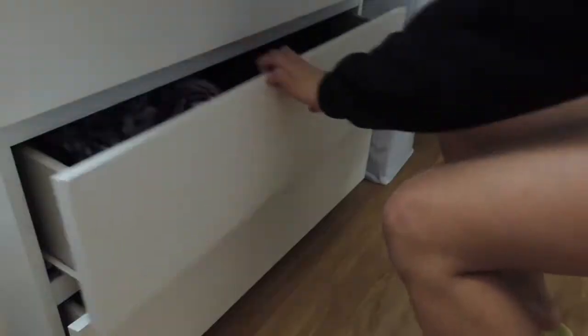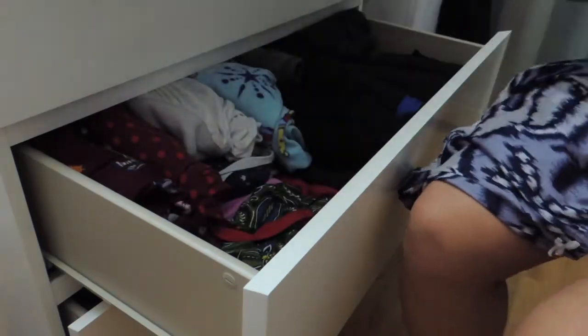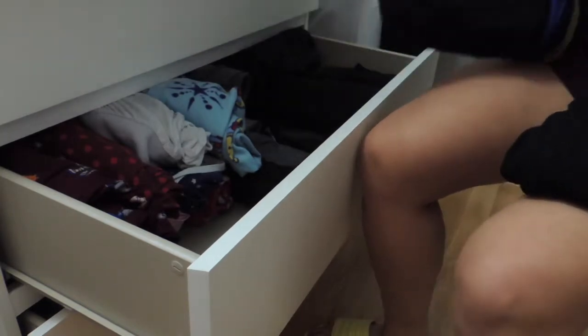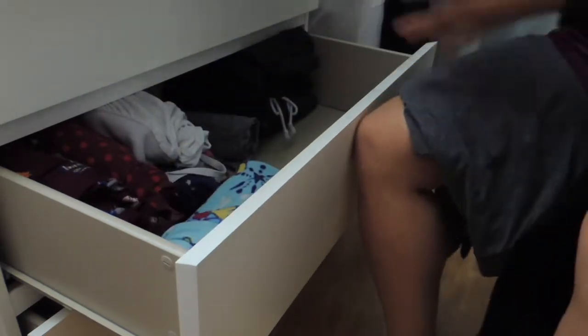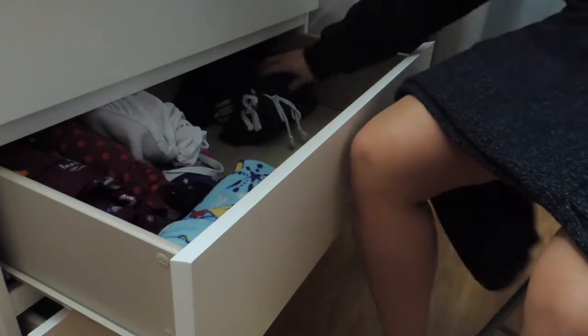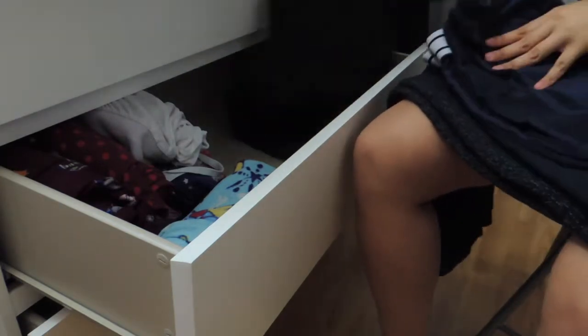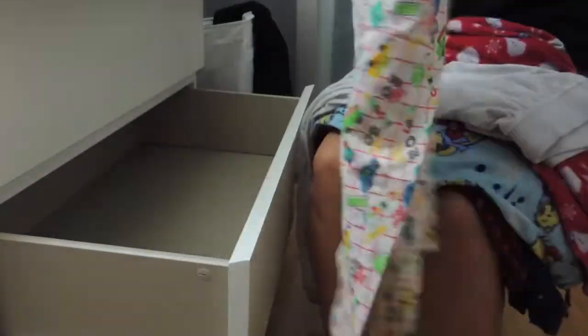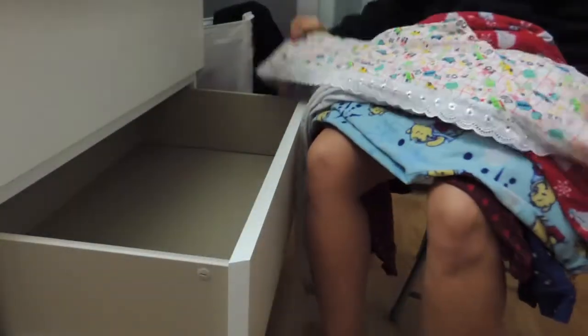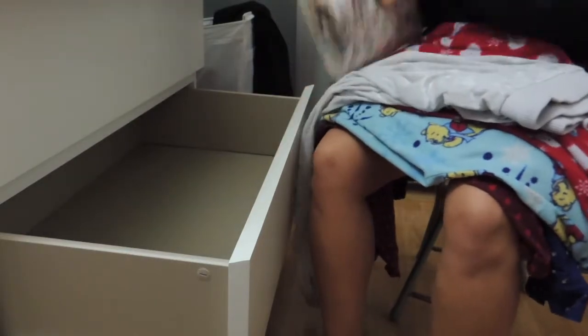This is my bottoms drawer, so a lot of my shorts, pajamas, sweatpants, and workout pants, just categorizing them first and then folding as I go. Winnie the Pooh! You guys can see my obsession for Winnie the Pooh through this video. This is a pajama that my grandma made. I'm keeping that. Of course, I don't wear it often, but it means a lot, so I don't want to get rid of it.